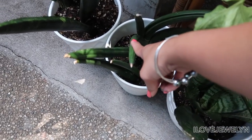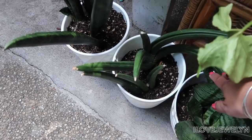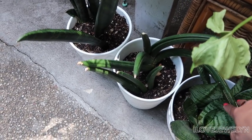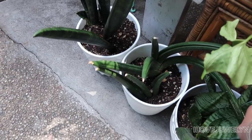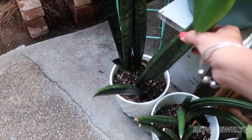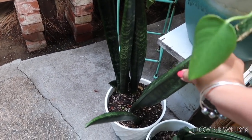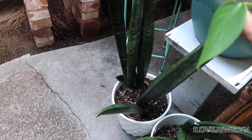This is one of my most prized sansevierias in my collection. Half of it got destroyed from the rain while I was in Egypt. So this is the surviving half of what's left. And I got this from my local flea market here in Los Angeles. And then this is one of my newest sansevierias that I got from West Hollywood as well. I love this one a lot. It's kind of thick with a deep groove in the leaf. I love it a lot.